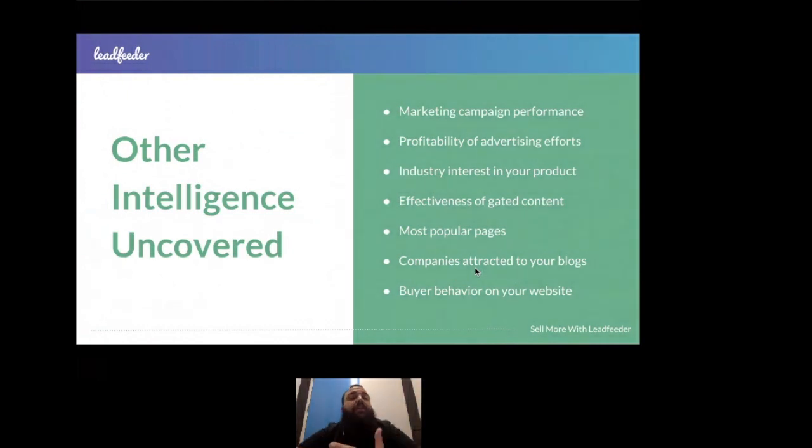The effectiveness of gated content. If you specify particular URLs, you can see whether people are actually viewing your gated content, or maybe they're just coming up to the page where, in order to view this e-brochure, please enter your email, your phone number, your name, et cetera. A lot of people get scared off by that. So if you're thinking about ungating your content, Leadfeeder can provide you with good data as far as whether or not that's worth your time.